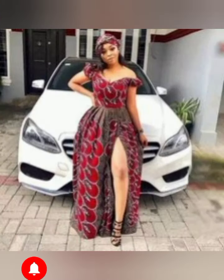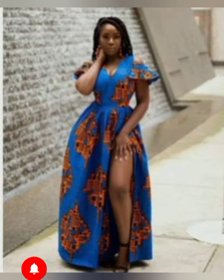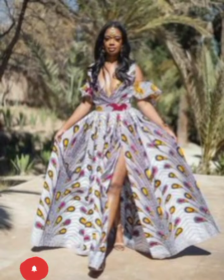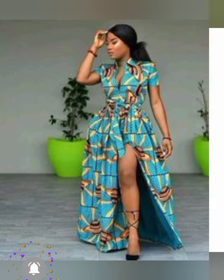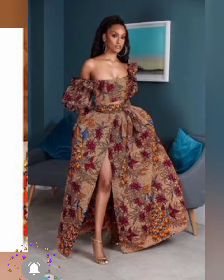So here in this video, we have a lot of beautiful magazine, eye-catching Ankara gowns. There are so many fabulous of them, so many styles. Start from the sleeve to the neck to the body. All are unique and wonderful. And most of them have an opening by the side. You can decide to close the opening. So all choice is yours.